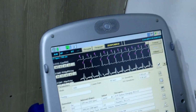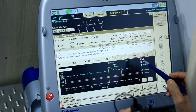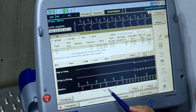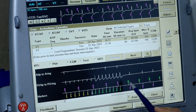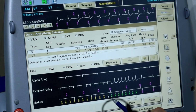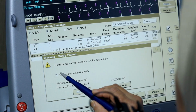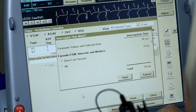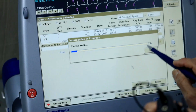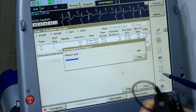Okay, these are the episodes. We'll show you from here, rhythmic episodes, open data. This is one of them, which was yesterday. As you can see, this is the VT, and the antitachycardia pacing terminated it. Another one. Because of his syncope, we made the detection of these episodes shorter. We'll continue the interrogation to go to the previous episodes. These are today's episodes and yesterday's.